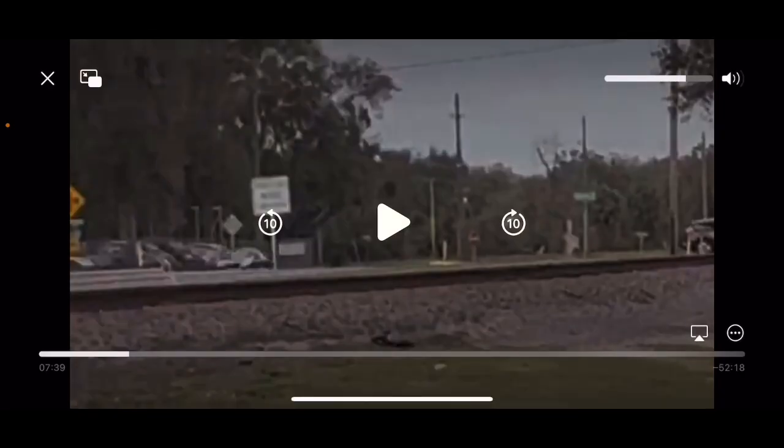So it looks like we got the other train that Sam was talking about. So it should be crossing through here. We'll see if it does the same procedure. It probably will. But let's take a look.